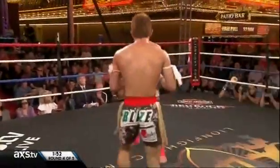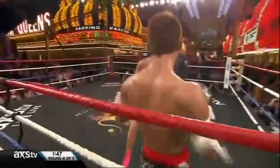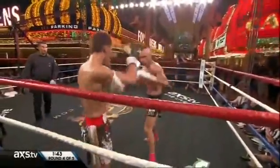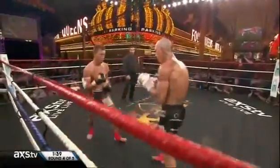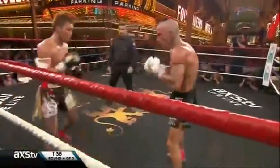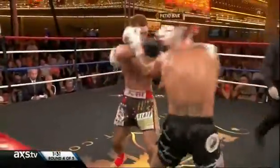Left hook again from Yamato. Ross trying to roll with it now and come over the top with the right hand. Outside leg kick from Ross. The elbow from Yamato. He's just so fast with the elbows, and they're sharp elbows. And there's that beautiful head movement. I've lost count of how many cuts Kevin Ross actually has on his face and on his head. Downward elbow to the clavicle there from Yamato.